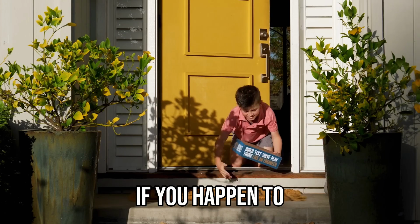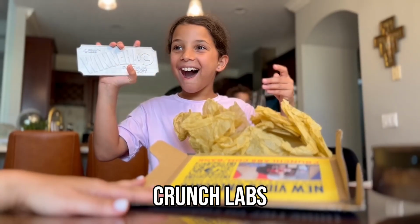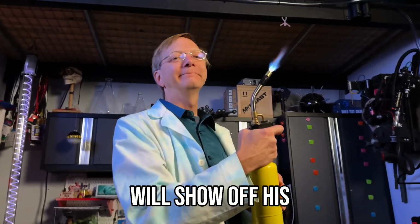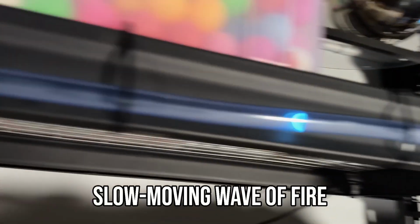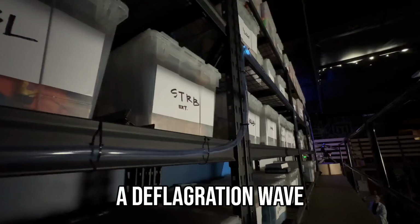Coming in at number 9, if you happen to discover a platinum ticket in your Crunch Labs box, securing you a free trip out to Crunch Labs, well then it's very likely our own Science Bob will show off his fancy deflagration tube. Basically, you load in some gas and then ignite it, and it creates a slow-moving wave of fire that spreads because of heat, and we call that a deflagration wave.